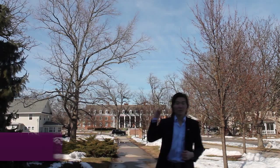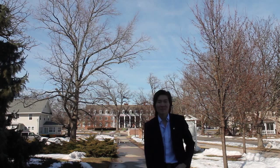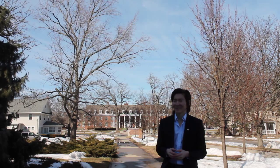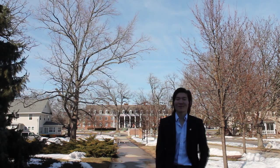The building behind me is Susanna Wesley Hall, but we usually call it Wesley. That's where the freshman students live for the first year. The freshmen and the transfer students have to live in Wesley. It gets a little bit crazy sometimes, I'm not gonna lie. I remember my freshman year was pretty crazy. A lot of things happened in Wesley. But fun memories, really fun memories.